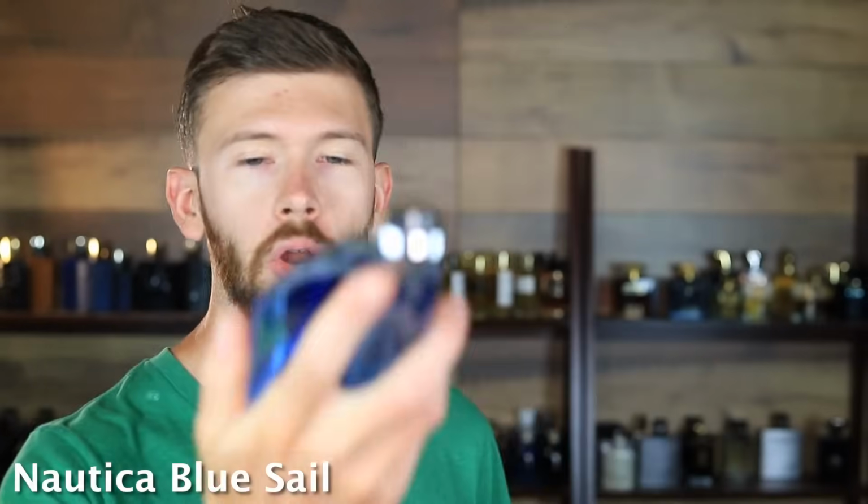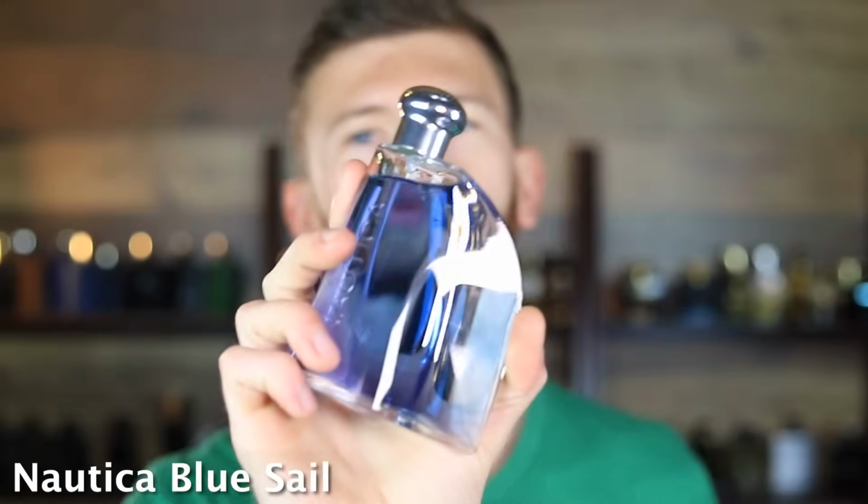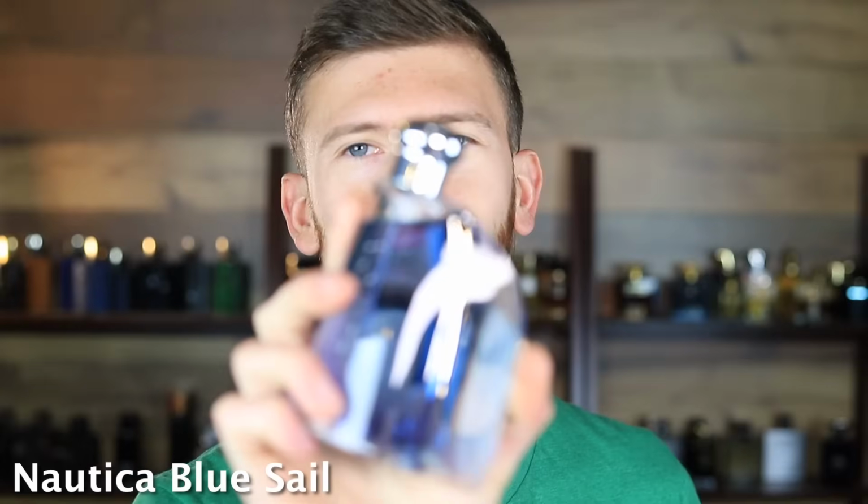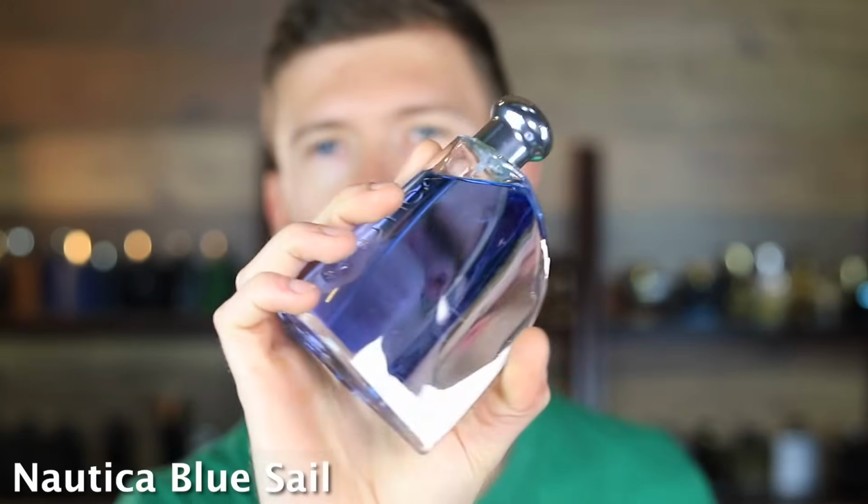This next one is Nautica Blue Sail. Now, you're going to be looking at about $15 for this one, okay? So this is probably going to be the cheapest one in this video. Of course, the obvious ones are going to be Nautica Voyage and maybe a couple of those flankers, Voyage Midnight and N83 and Heritage and stuff.